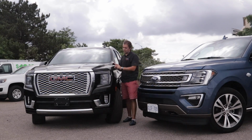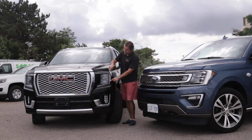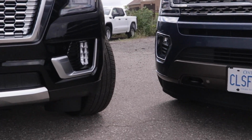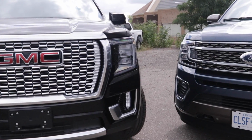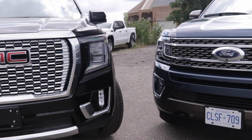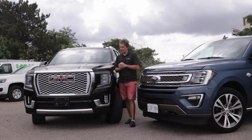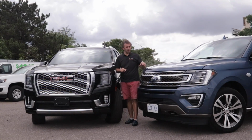What I do like in the Yukon is basically the C over here, which stands for the letter C in GMC, and the overall shape of the headlights compared to this, which is a bit smaller and wider. But what I do like about this is mostly this jewel style headlight. At the same time, the overall shape compared to this.